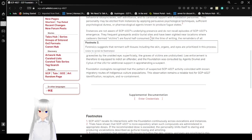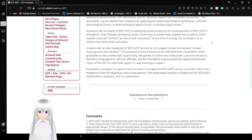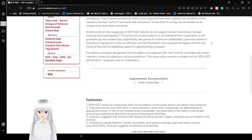Supplemental documentation: interview. SCP-4027-1, James Cochran. Interviewers: Agent Smith and Bobby.